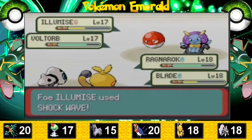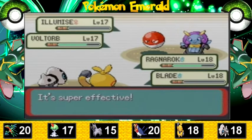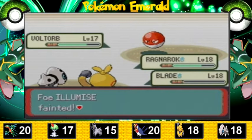If it hits, yeah, he's gonna kill him, isn't it? Yeah, I knew it. I saw that coming. Let's see how much this does. It killed it in one hit. Wow. And super effective. Okay, super effective. And it was a rock move.